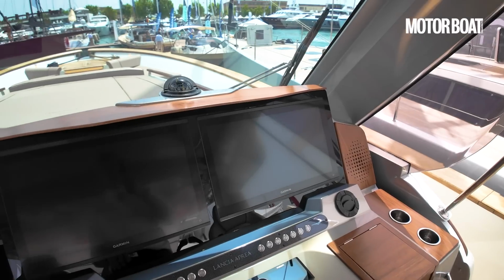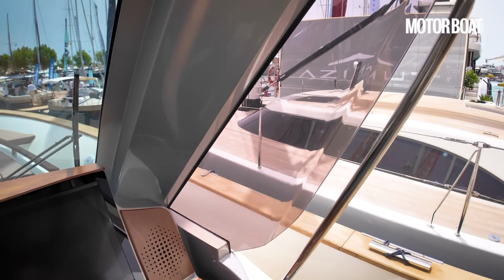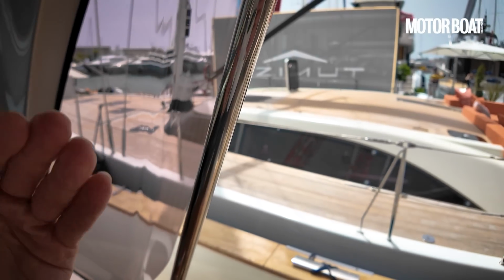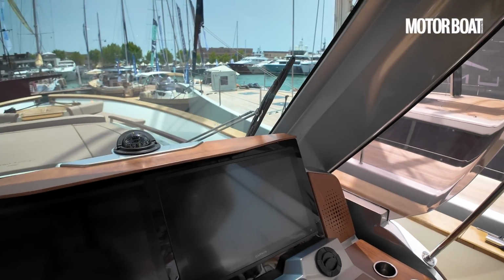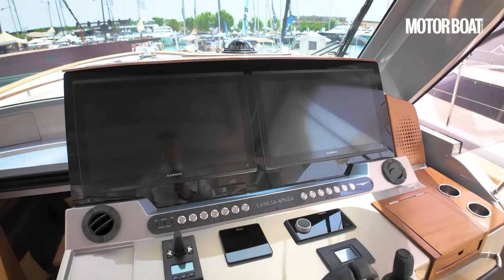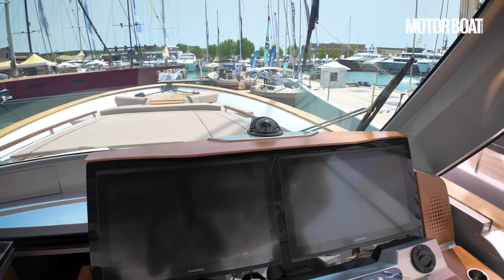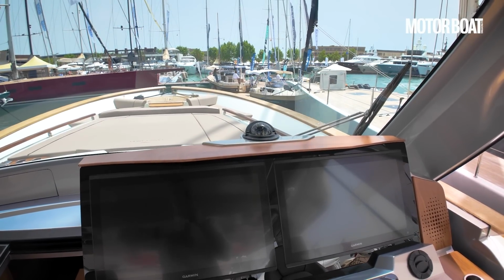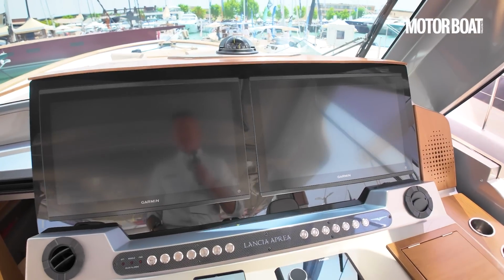Really secure helm station. I mentioned the fact that it's well protected, and with these little side perspex screens you can see they're flared out a little bit, so the wind comes round and is then directed out and away from the helm. So standing here in the middle in front of the wheel, you are super well protected. And I'm told that he's been taken out in really rough seas and the whole thing stays beautifully dry with that big flared bow just sending sheets of spray out, but none of it gets back on board.